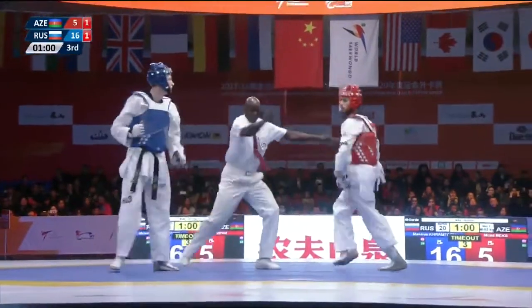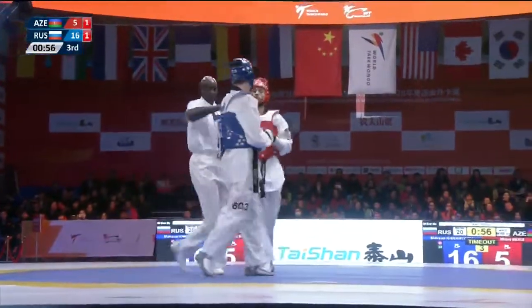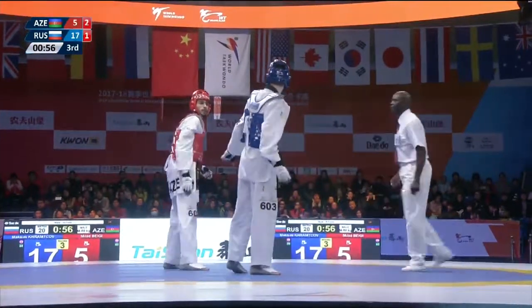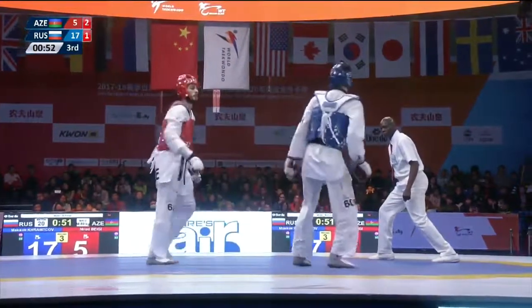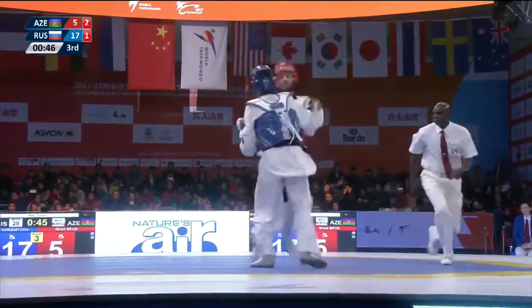Good push kick to the body as well there from Khramtcov. A gamjon for Harchegani. And Milad Beigi Harchegani, a real mountain to climb now. 12-point gap. Maksim Khramtcov looking so strong and ready for this final. Can he make it through?